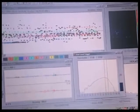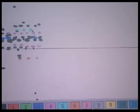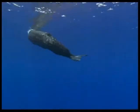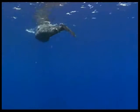Each coloured dot refers to a specific sperm whale. This sophisticated software then turns the sounds into a map of the pod of whales. Not only do they have to decipher the different sounds of the whales and then locate them, there is another, even more complicated problem. Sometimes whales are silent, and these non-vocalizing whales have to be tracked too.